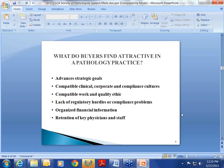Do you have a similar work ethic? Are people very productive? Do they have the same quality standards? Are they very concerned about compliance? Are they well organized? Things of that nature, all going into how your business operates, and are those going to be compatible? It's very important to a buyer that they wouldn't be inheriting problems if they buy you out. So are there any approvals that have to be obtained from any government agency to buy your practice? Or do you have any existing compliance problems in the billing area or HIPAA or labor and employment that would be something that would turn a buyer off?